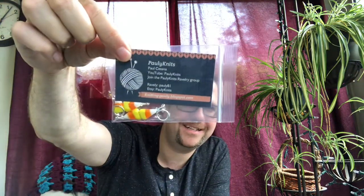I have more of these candy corn left if you want. If you don't see them in the shop, I could make some more, and I could use the larger claw or the smaller claw. So that's how I got my product to where I'm happy with it, with the packaging. I think it looks good, and I'm happy with it now. So that's the shop update. That is PaulyKnits on Etsy.